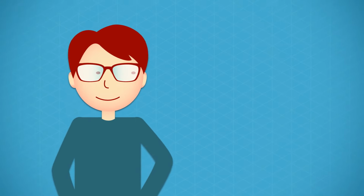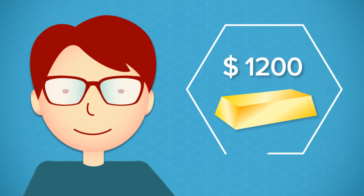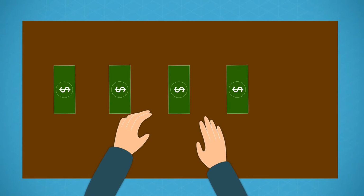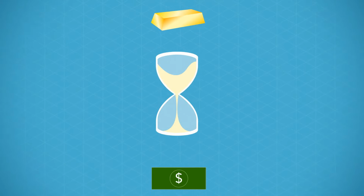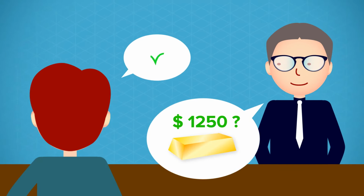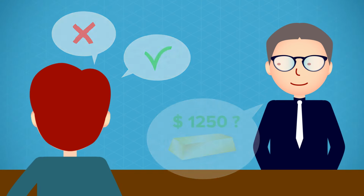Here's Ben. Ben has been watching the price of gold for over a month, and even though its current price is $1,200, Ben believes the price will rally and be over $1,250 by the end of the week. With plain vanilla investing, Ben would have had to purchase gold or a gold alternative like an ETF or a futures contract. However, with binary options, Ben can simply make a prediction on whether or not gold will be trading higher than $1,250 by week's end, without having to acquire the asset.